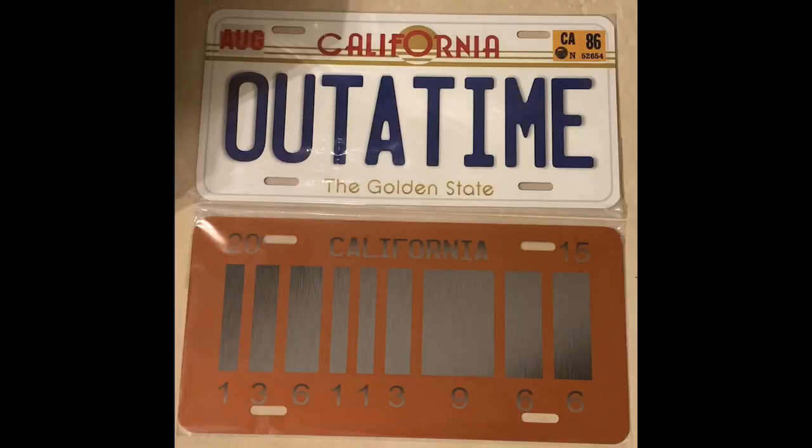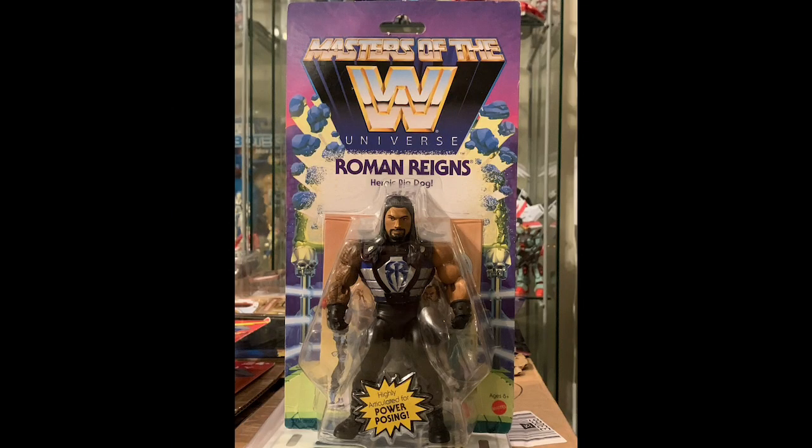And speaking of Back to the Future, we've got these Out of Time and the Future Barcode license plate sets. They are metal, and we're going to have 2 sets of those up for grabs. I believe they are made of aluminum, but they are not. The letters are not raised. We have Roman Reigns, Masters of the Universe WWE, Roman Reigns.